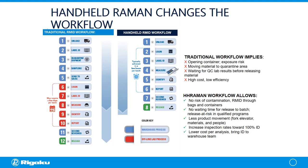The advantages over the traditional workflow are obvious, as there's no risk of contamination, no waiting time for the release to batch, less product movement, and increased inspection rates going towards the 100% ID that is required by many regulatory agencies. And you get a lower cost per analysis and save time and money for the entire system.